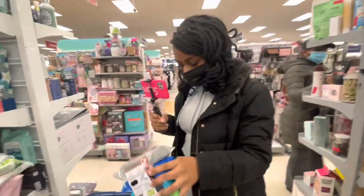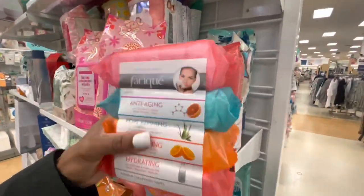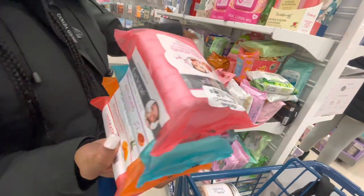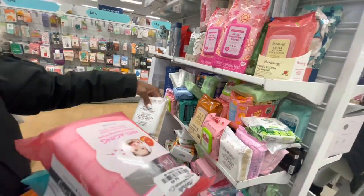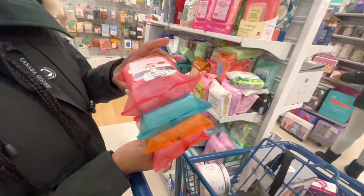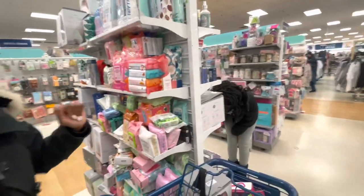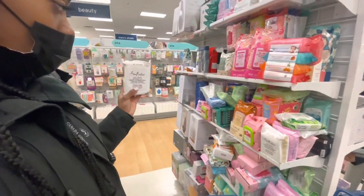$5 for this big thing. So yeah, I'm gonna get these wipes. These are facial wipes too. These are really like makeup cleansing, but you can use it for your face, I believe. They have these with daily hydration facial wipes, but since I got the Honey Pot ones, I'm gonna stick with those. But I'm gonna get this though for makeup wipes. Definitely do need that. Actually, no, cause she got it, so I'm gonna take some. I'm really thinking if I should get the facial wipes. Nah, I already got the Honey Pot.